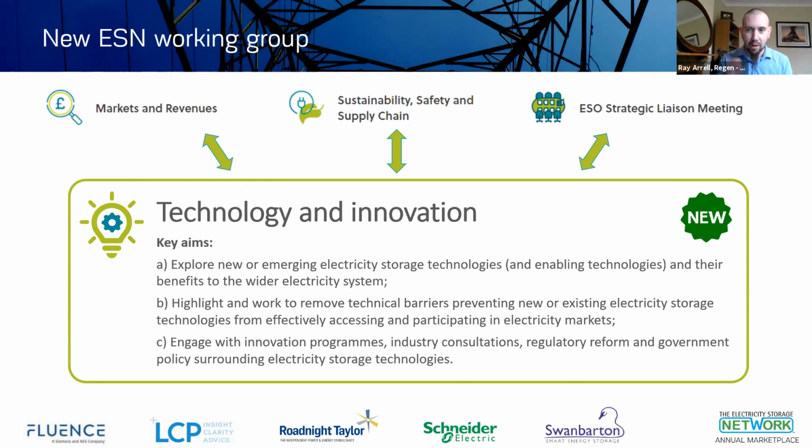We're looking to highlight and remove technical barriers from storage projects from fulfilling their potential and accessing markets and benefiting the system, and also use it as a working group to engage in innovation programs, consultations, and furthering storage technologies that are burgeoning and starting to emerge.